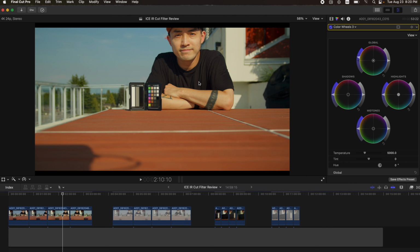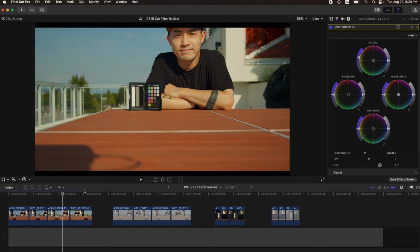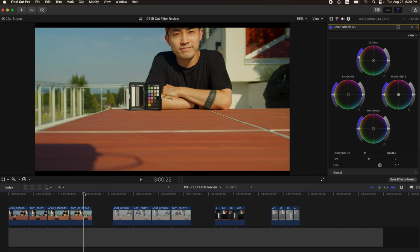So pay attention again on my shirt area. And after that, you can look at the trees. This is without the IR cut filter, just the UV, without the IR cut, with the IR cut, without IR cut, with the IR cut. You can tell that it is not as obvious, but what is interesting is the IR cut filter actually helped removing the green cast for some reason.